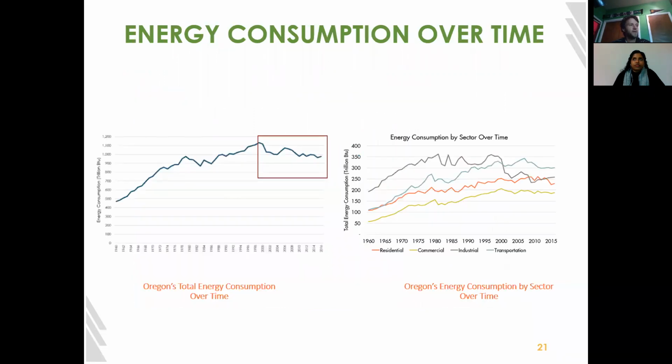Over time, we've done a really good job as Oregonians. A lot of it's due to the program work and the utility work, and just having good design practices and being a nationwide leader in terms of efficiency in buildings. We've been able to flatten Oregon's total energy consumption over time across pretty much all the sectors, flatten and even start to reduce, which is a good thing, across residential, commercial, industrial, and transportation sectors.